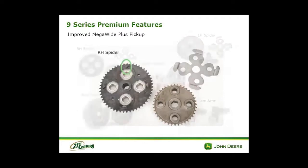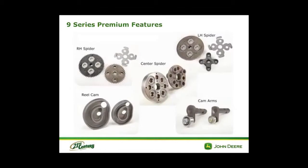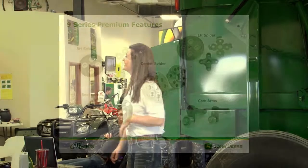I have the parts up here, but I think if you really go back there and look and feel how heavy they are, they're a lot heavier. I've been driving all around with these in the back of my pickup. They're heavy.